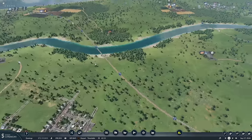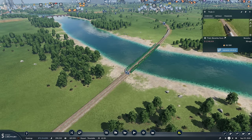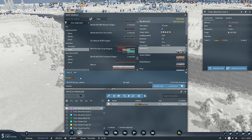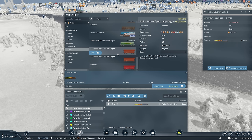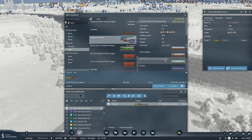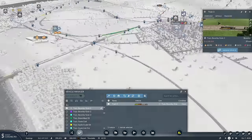There must be... I'm not giving up with this one. There must be a train. I'm on the wrong line. It would help if I'm on the right line. There must be a train that we can use, or a wagon of some sort. I'm not letting it beat me. Any cargo type, grain. Right, okay. Can't carry food, can carry grain, but, aha, there we go, the Shell Star fertilizer, look at that. Grain and food. We'll go with that one. 6, 7, 8, 9, 10. There we go. Now it can carry food again.